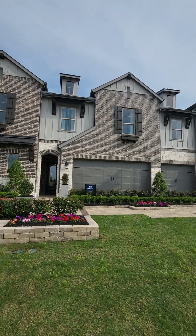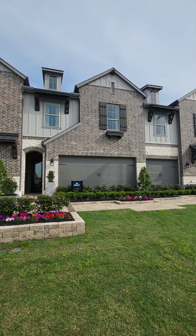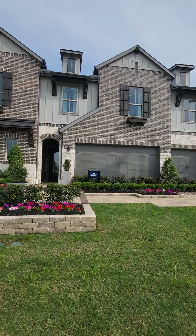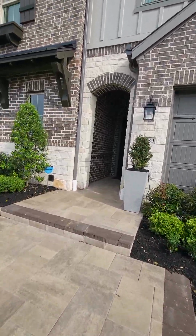Okay guys, part two. First one was Abby, second one is Bradley. This one clearly is a two-car garage. The other one had a one door, but I mean you could park two cars in there, but this one is your traditional two-car, okay, garage door opening. So we're going to walk in to the Bradley.